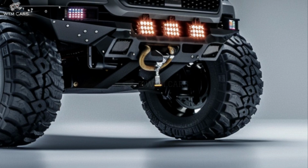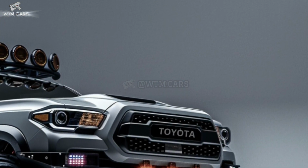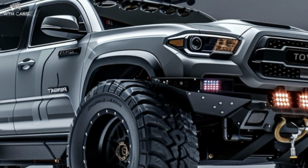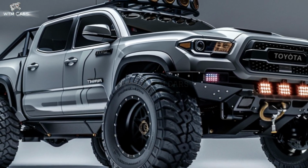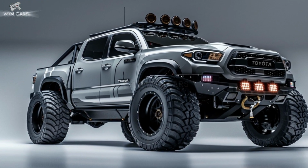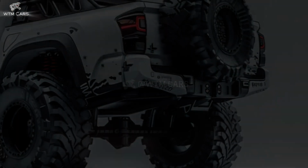Off-road tech. Hill start assist, downhill assist, and tire pressure monitoring for rough terrains. Convenience. Over-the-air updates, remote start, and smartphone integration add modern convenience. Eco-friendly hybrid option. Fuel efficiency. The hybrid model offers up to 30 miles per gallon, combining power with sustainability.